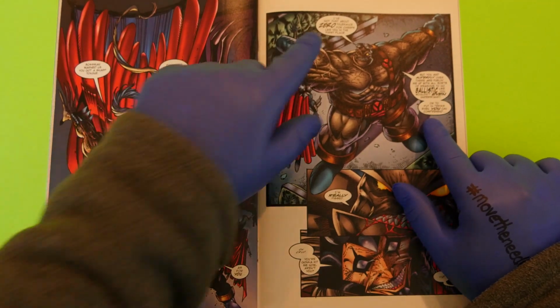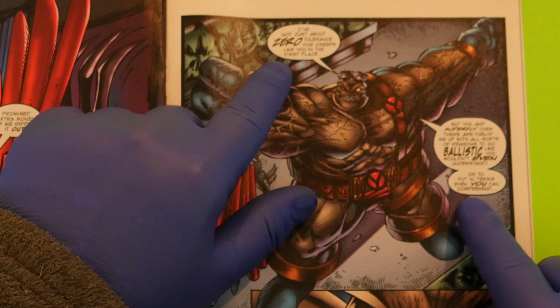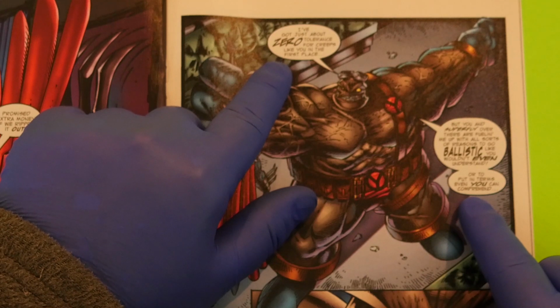This one right here, I really like this. I really, really appreciate the letters on this panel right here. That is very original. You're not going to see that in other comics. And that's the impactful, fun style.